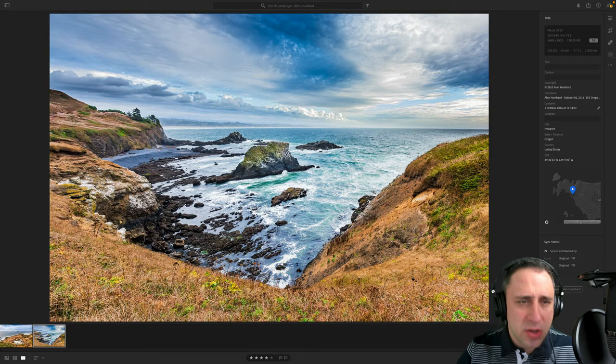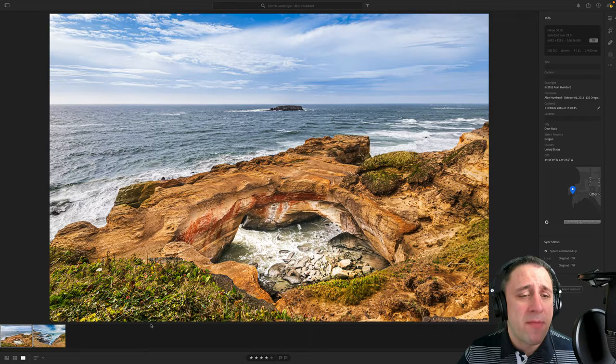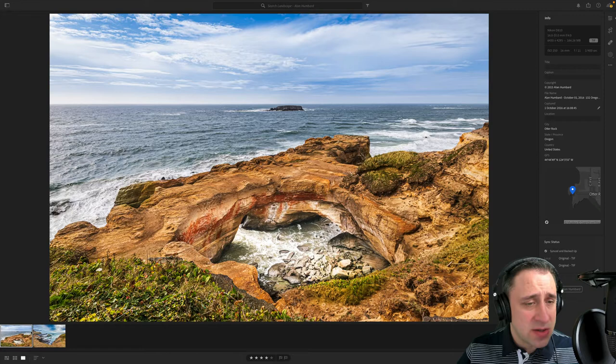The shadows and highlights on both of them are really well balanced. Even inside here, I think it really works as well. The contrast is very nice as well. The saturation is nice as well. So all in all, very well done.